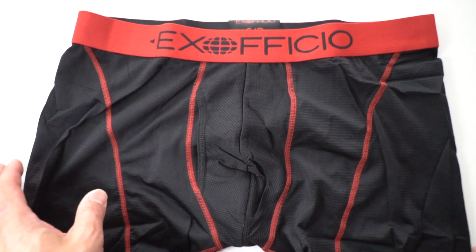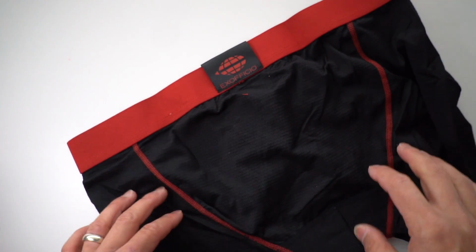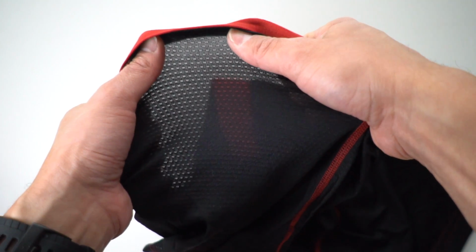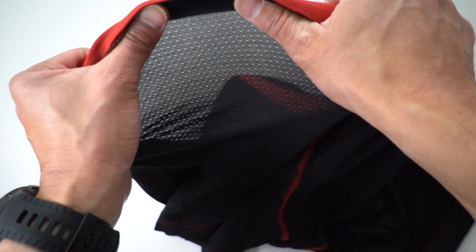Now, the last pair of underwear that I looked at was a brand on Amazon that I'd never heard of before, but seemed to be highly rated. It's called Ex-Officio, and that ended up being my favorite. It also ended up being the most expensive at $30 for a pair of these. It's twice as expensive as the Nike brand of running underwear, but this stuff was almost like a dual layer mesh of perforated material, and it was almost see-through when you stretched it, and it was very stretchy. It was very light, very cool.